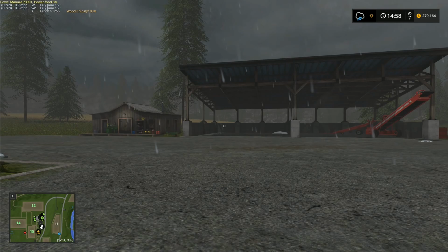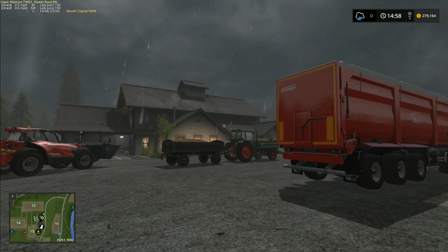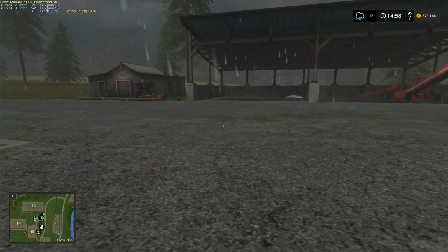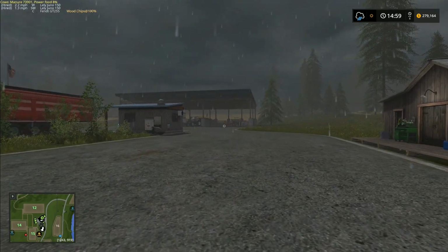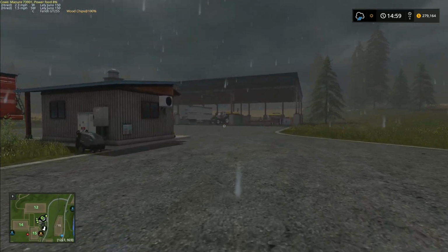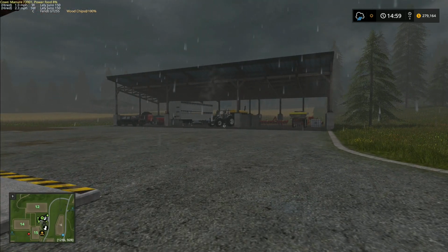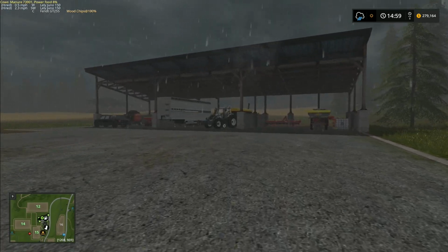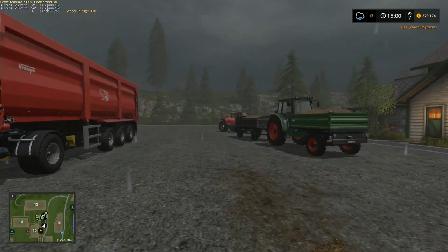Now, it's hoofing it down with rain. We need to clear some stuff up here. I also want to go and sort out the power food for the cattle. So I think what we might do first is, while we wait for the rain to pass, I will get over to the... if we're going to use the power food, we're going to need the Tatra to do that. It's the only thing that can actually put the power food in, and we're also going to need the Manitou over there as well.